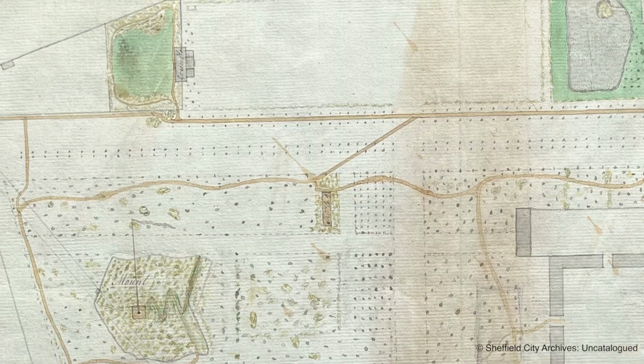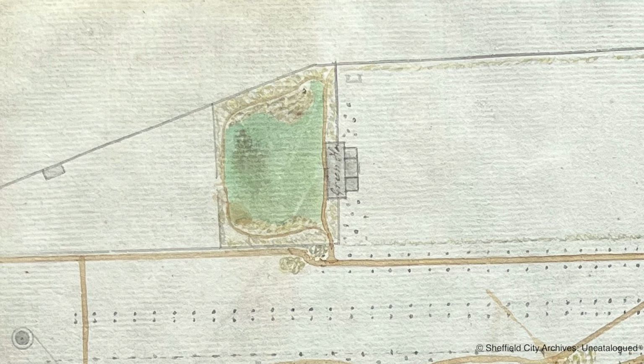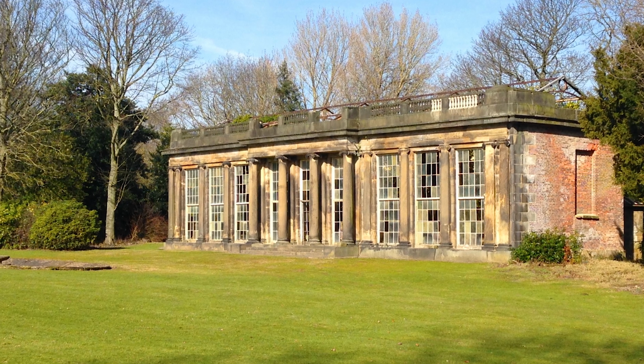And at the far north end of an area that was to become the menagerie was built a greenhouse, and behind it, Lady Rockingham's tea rooms. This is the site of what is now the Camellia House.